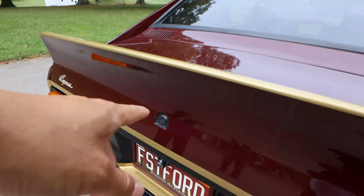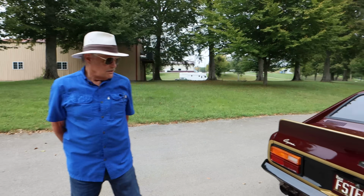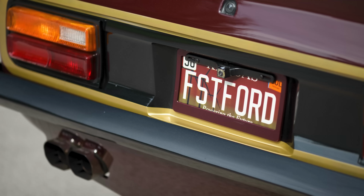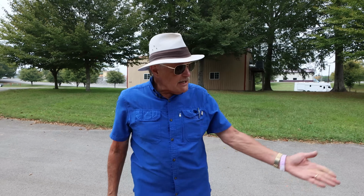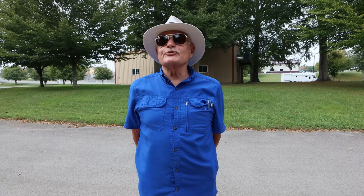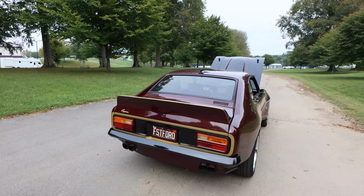You also have a backup camera on this? Yes. That's tied into the media. That's great. I also love your plate so much. That took a little consideration. What could I come up with that could be either way? That could be first Ford, or it could be fast Ford, which is what it is. Can you give it a couple revs so I can hear what it sounds like?